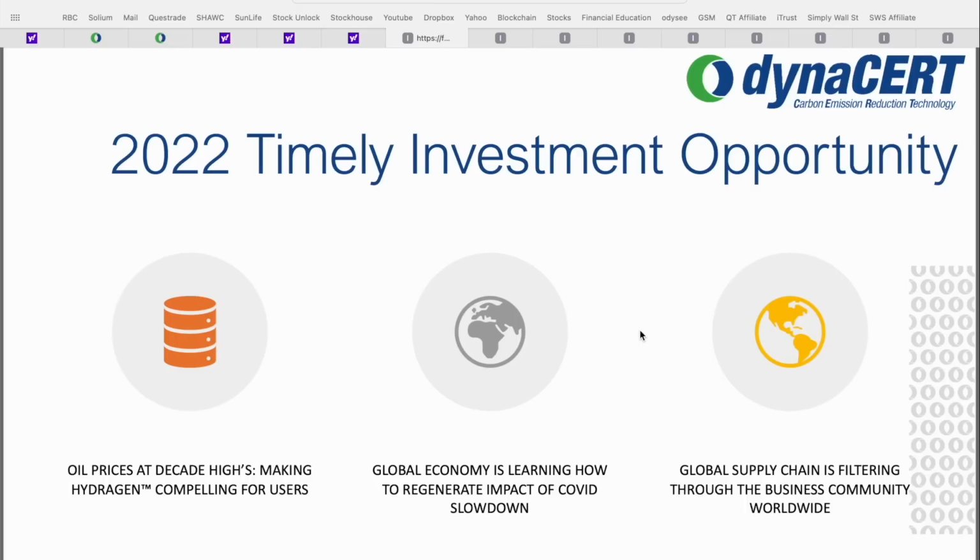Now, second catalyst here, the global economy is learning how to regenerate the impact of COVID slowdown. So we're starting to see more and more industries coming online, resuming their pre-pandemic or pre-COVID levels of operation. And that's obviously going to be a huge positive for dynaCERT because more activity in general is extremely bullish for this organization. Now, the third catalyst listed here, global supply chain is filtering through the business community worldwide. So as the supply chain continues to resume or pick up, that's going to mean more and more industry activity. And again, the more activity that's happening on a macro scale bodes extremely well for this organization.